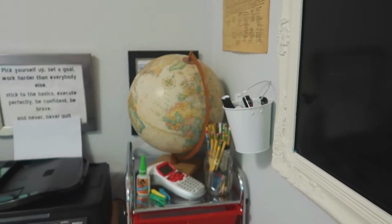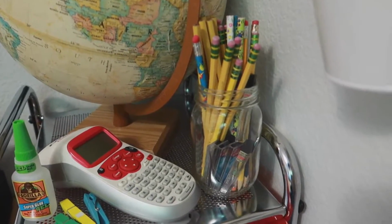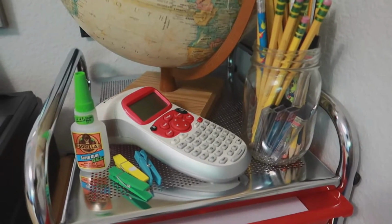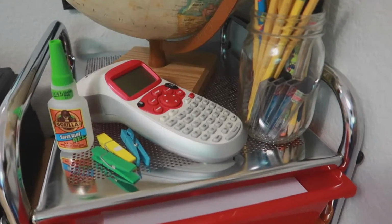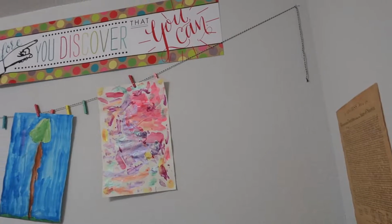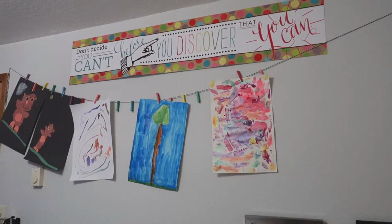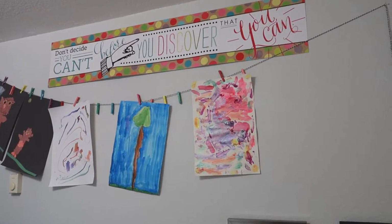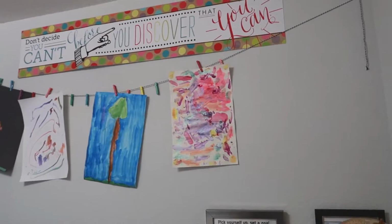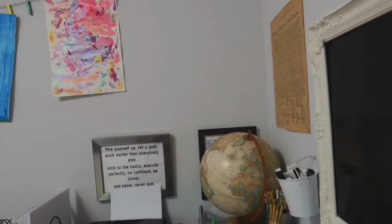We have our globe here, and then things I use often. So we have pencils, my label maker, super glue, which actually belongs downstairs, and then a couple little clips because we have this art wall up here. And the sign I got from the Dollar Tree says "Don't decide you can't before you discover that you can." So I really love the creativity of that wall.